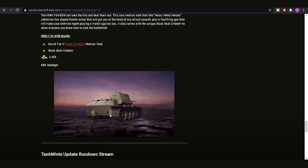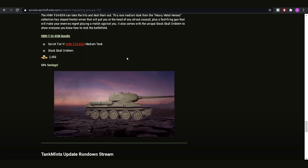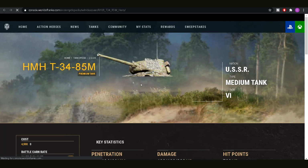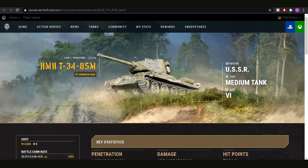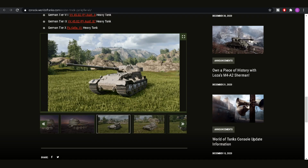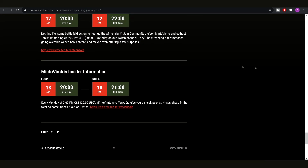It probably does actually. But this is part of the HMH line, which I believe is something to do with the British skin version or something like that. But yeah, it's just a T3485M with some extra skins. Basically, it's got a really nice gun for tier 8. Does 180 damage. Pretty broken. If you know how to use that kind of style where you're moving about and really using it as a medium, it's pretty good. That's all for the actual stuff in-game.